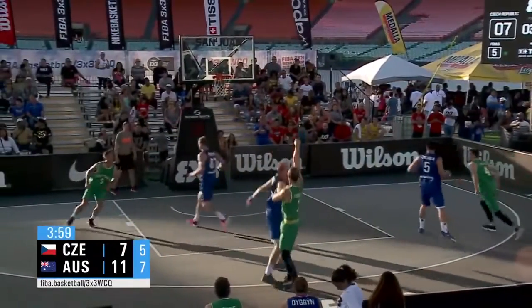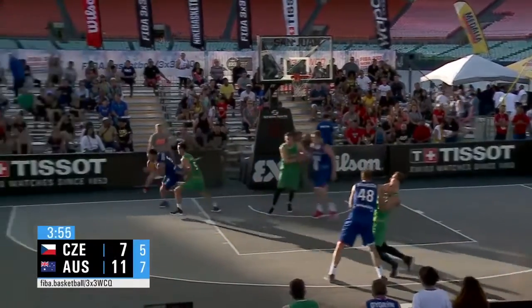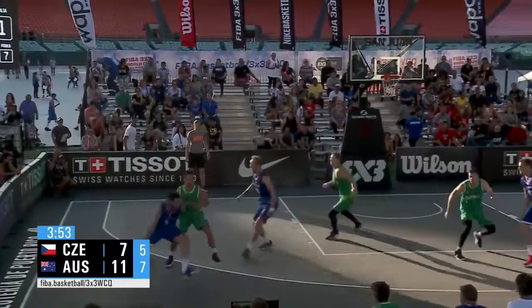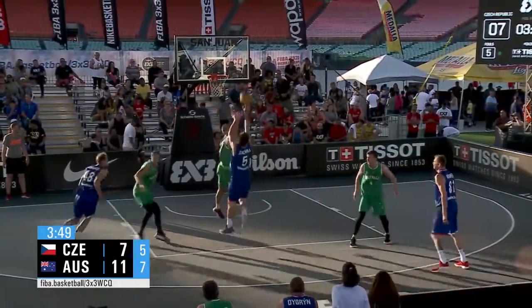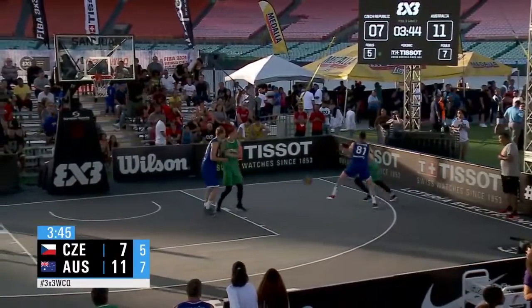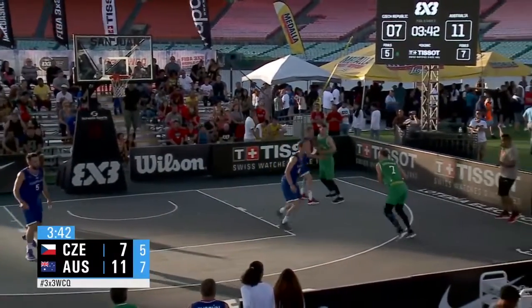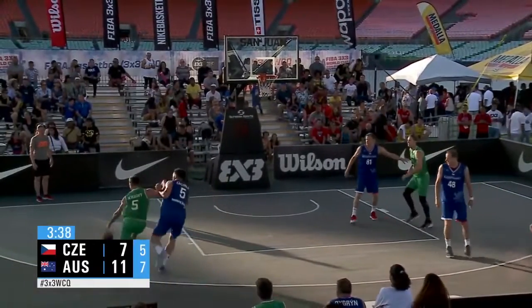You can see some of the action too, some of that perpetual movement from Australia offensively. They didn't get anything out of that possession. But I think that's a good sign of just having a good understanding of the game. Some of the teams who don't quite get it as much, you see a lot of stagnation, people standing still watching.